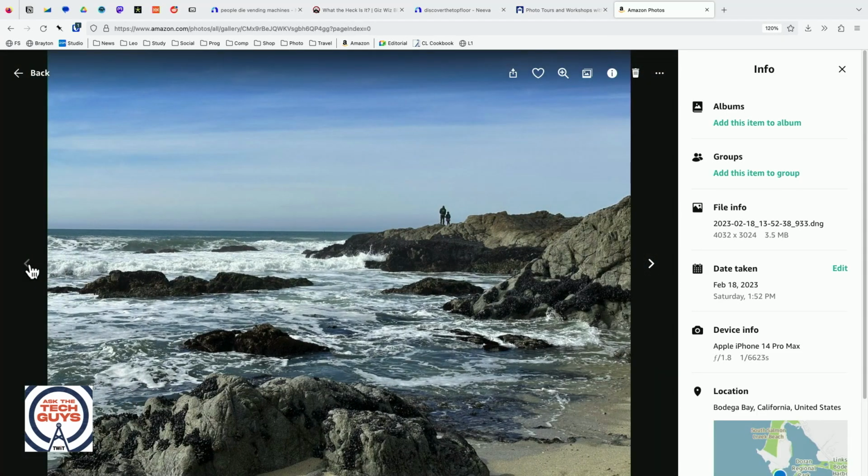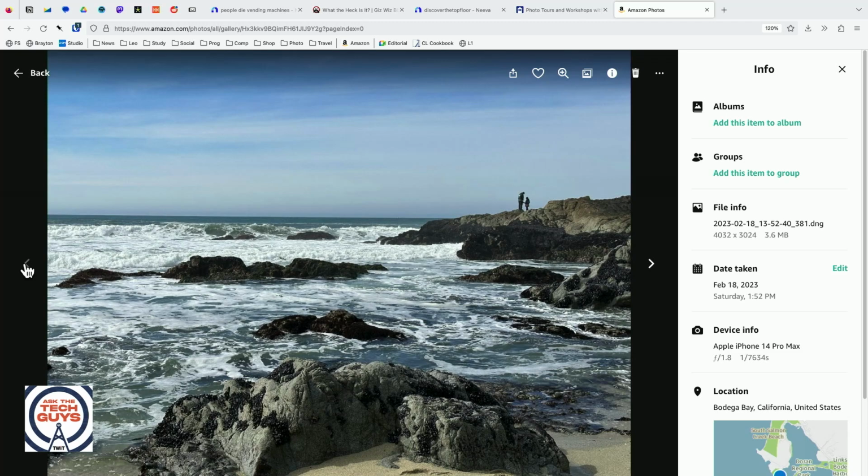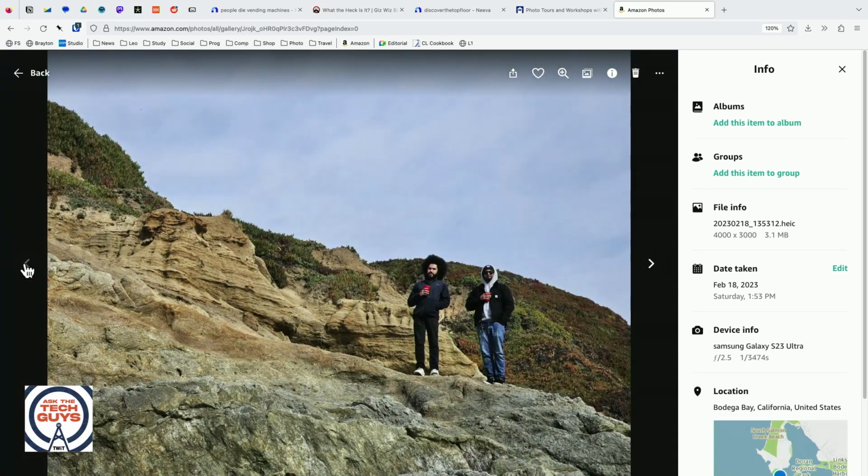So that's the iPhone as well. Yeah, the blue. That's really where you can see it, in the blue of the sea here. It's not quite as blue, but probably more accurate. More accurate to what you're seeing, yeah. And I think that's one of the complaints people have about Samsungs, that they tend to pop the picture.